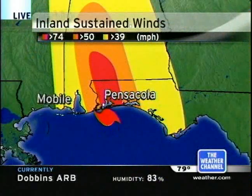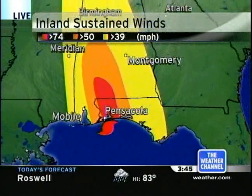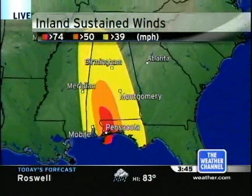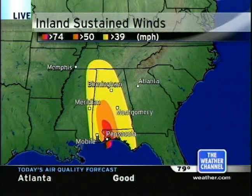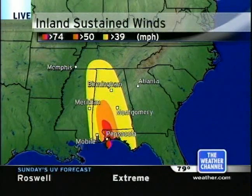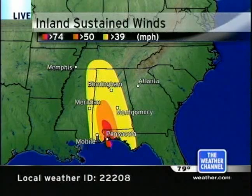Want to show you the impact of these inland winds. That area is shaded in the red. Those are hurricane force winds in excess of 74 miles per hour. The outer periphery in the yellow, that's tropical storm force winds, and they will expand northward. Notice how far north those hurricane force winds go. Look out in southwestern Alabama, also in extreme eastern Mississippi. You're going to feel sustained winds in the tropical storm force variety over the next 18 to 24 hours.